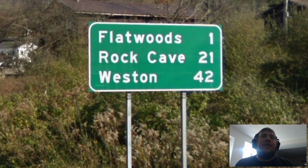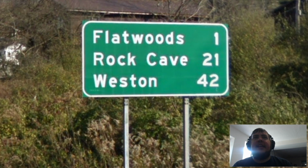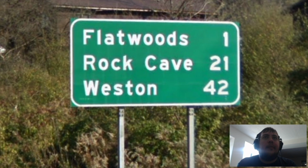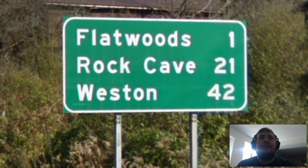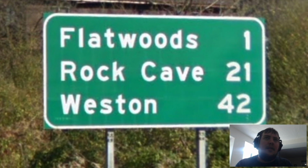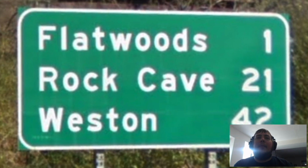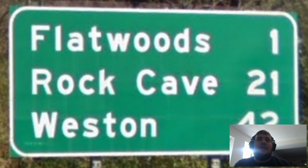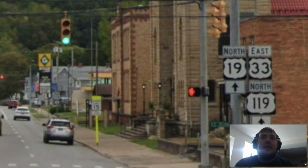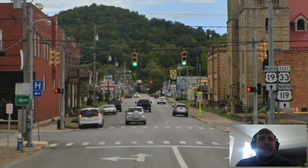Oh, it's the first line on this mileage sign, and it's only a mile away. And our secondary is now Rock Cave at 21 miles away, and Weston is on our bottom line at 42 miles away. So, yeah, having Weston as a primary for us makes sense. And it should definitely be not on the bottom line for 79, although maybe it could be a top line or something. Either way, here we are coming into Weston, and we are going to be concurrent with 33 and 119 very briefly.